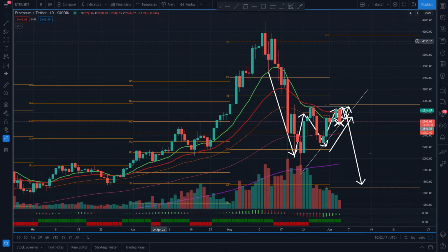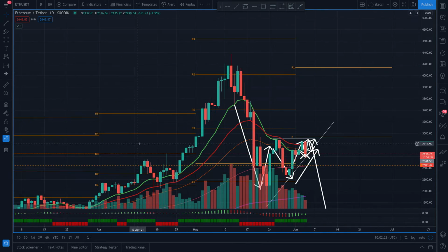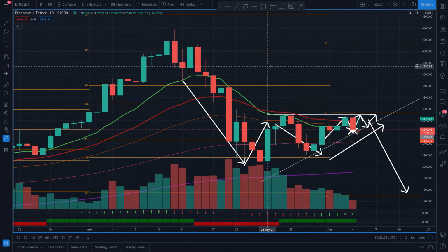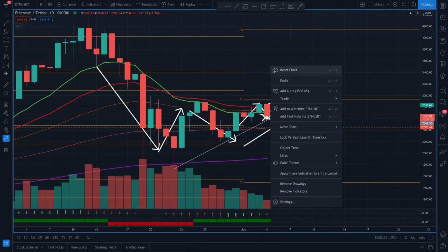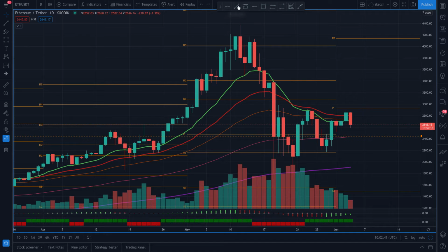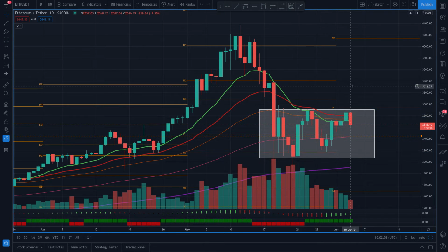So, what about long term? Same thing, same rationale, right? Long term futures, I would say futures are a bit unclear right now. Why? Very simple. Let me remove the drawings. Very simply, we still don't know if it's clearing this area yet. It's still not clearing this zone.